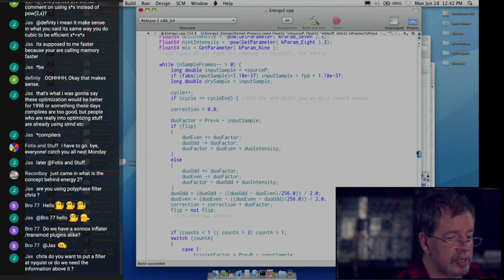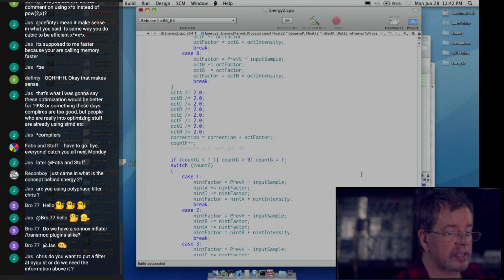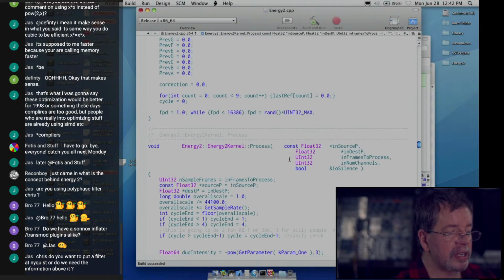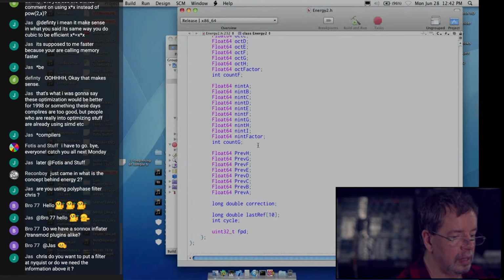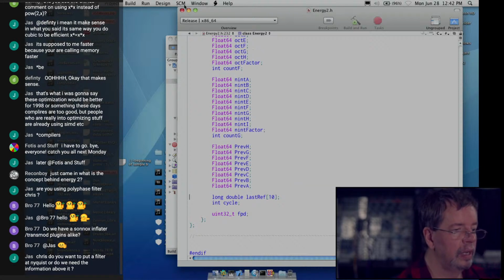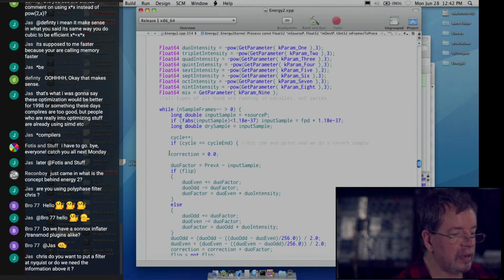Dry sample equals input sample. So we may not have actually needed to do that with correction after all. In fact, let's back it out again. We're doing it a different way now. Nope. Nope. Not doing it that way. Meaning that we are, in fact, defining this here.